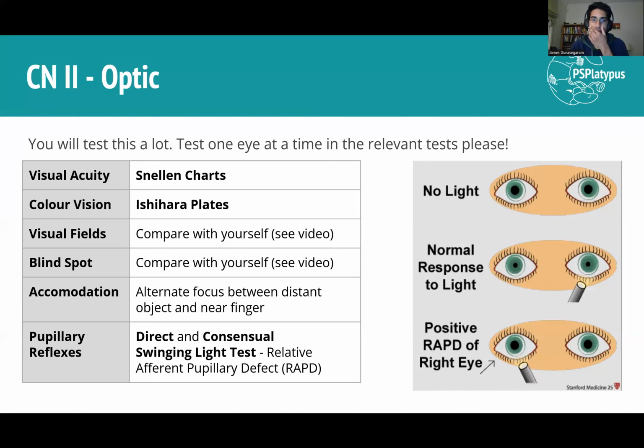A thing that I forgot to mention with visual fields, and that I should mention for both of them, is that you always get them to focus on your nose. So they should be looking at your nose, and you should be looking roughly at their nose, because you want to be as aligned as possible. And so with the blind spot, the question is really just, is their blind spot bigger?